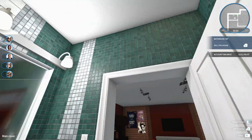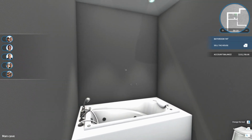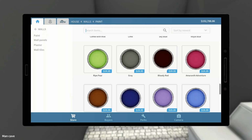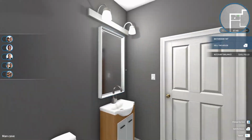And then for the walls, I think we're just gonna go gray. Okay, we are done with the gray, and since the tub is in this corner, sort of all by itself, I do wanna try to incorporate a little backsplash. And there we go. I think this looks awesome, dude. I think that turned out really, really nice.